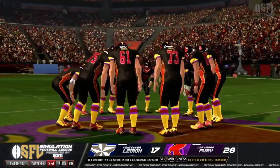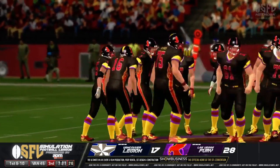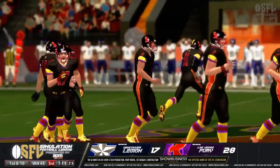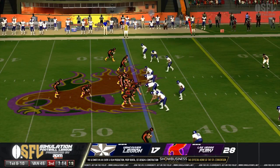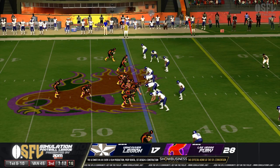Yeah, the Power O has been a good run here for the Fury, and Redford shows that if you give him the right blocks, it doesn't matter how many people try to stop him. If he gets to the outside, he's going to run over a man or two.